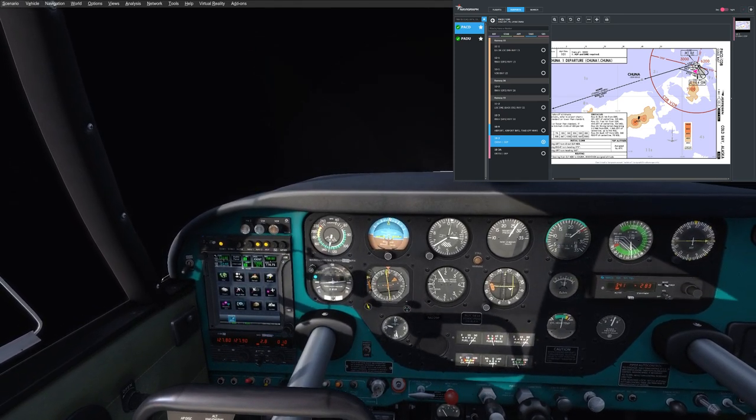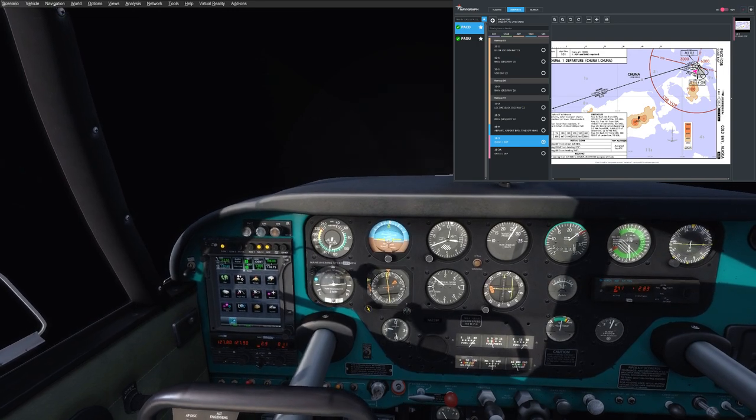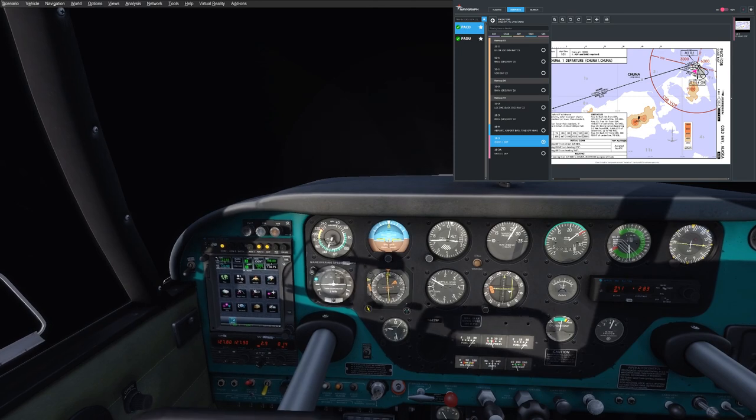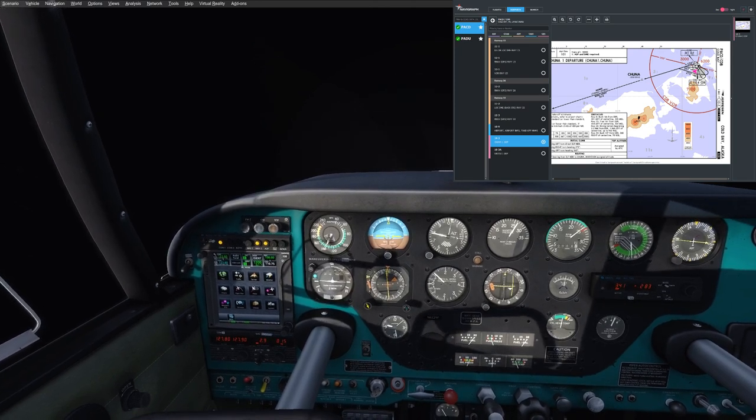All right, I've got the chart printed out. It's in front of me, just in case I need it. It's 239, the bearing we're looking for on the tail. We still got a ways to go.